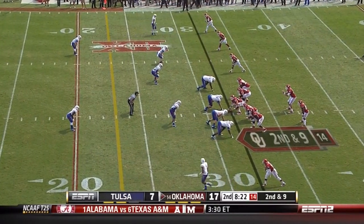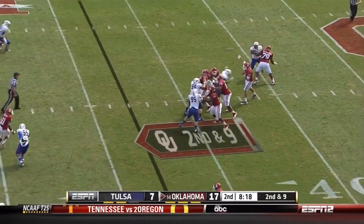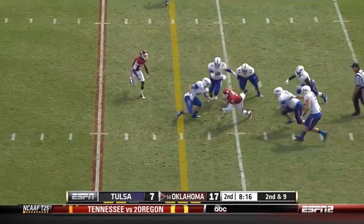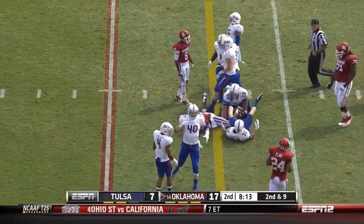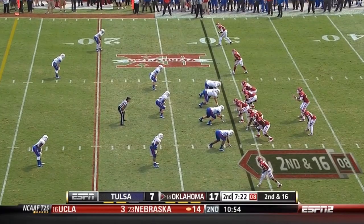Sooners' schedule gets very tough very quickly. And not that this game is just a pushover game either. The pass, complete middle. And a couple of broken tackles for LaColton Bester with the catch. Sack and the loss of 6.